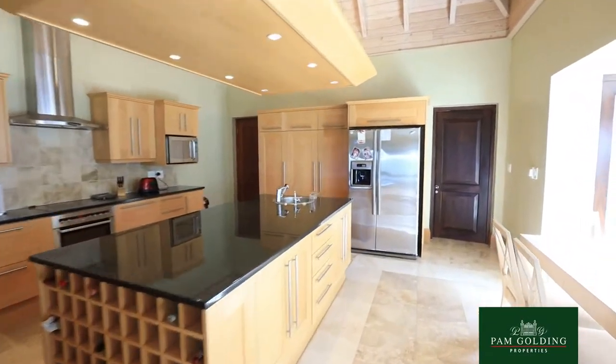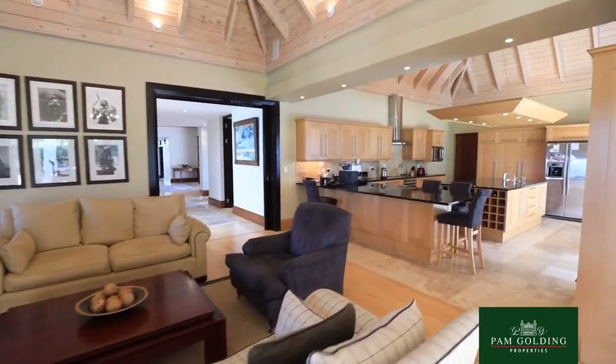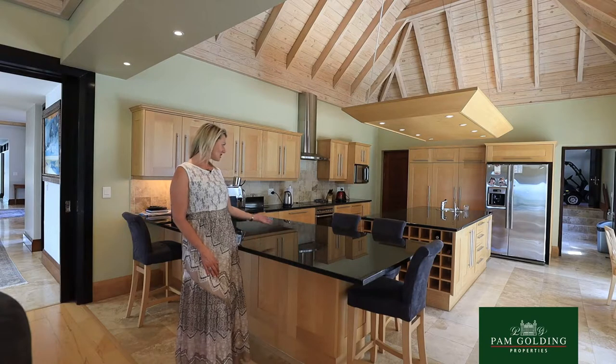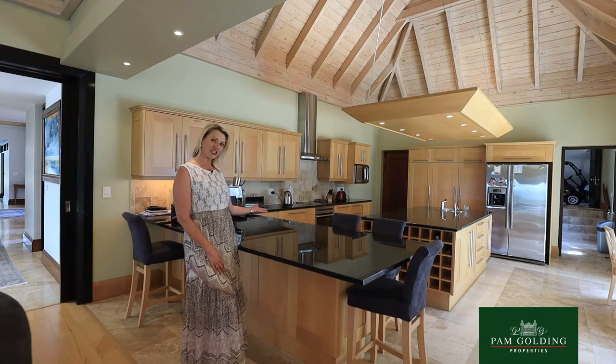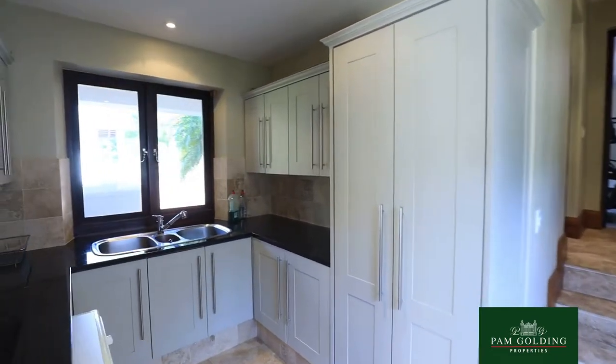So here in the kitchen, we have a separate breakfast nook, which leads out onto a terrace. As you can see, you have large counter areas for meal preparations. And then the kitchen also has a separate scullery and laundry area.